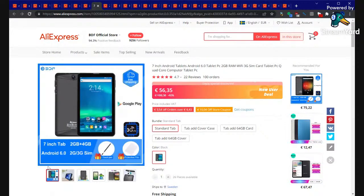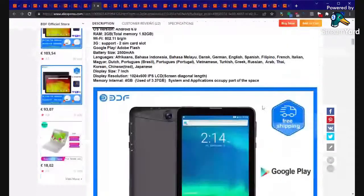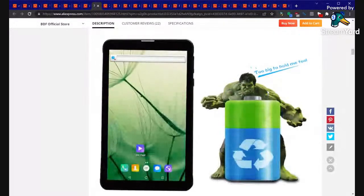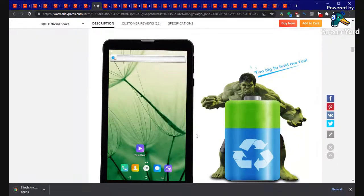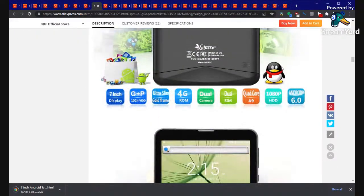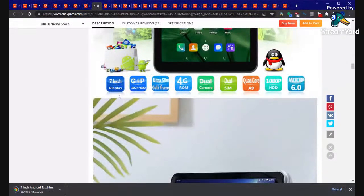7-inch tab. Android tablet. What the heck? Hi, I'm Hulk and I see this bad. I can't even hold it. I have to save this. QQ Android Market because of the thing. 7-inch display, G+P, whatever the heck that means.